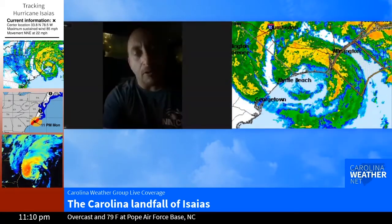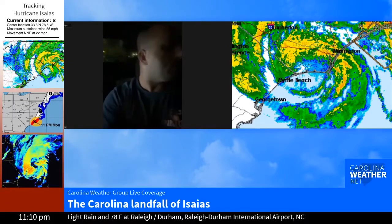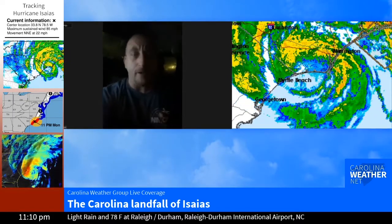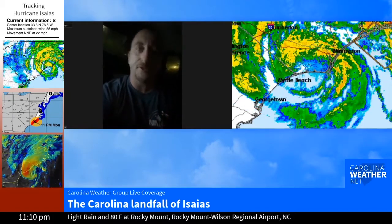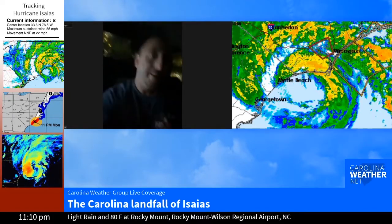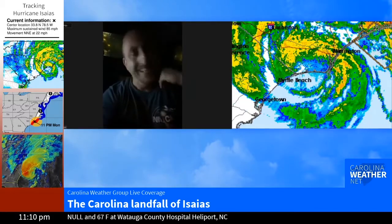I know also in Oak Island, where they had the first original tornado warning, I have a friend that lives there, and she said that they have a neighbor's, the entire roof of the house is laying in the street. That's where we were going to go. We were trying to go get some footage of that, but storm surge said no.